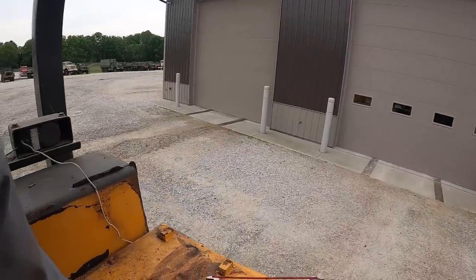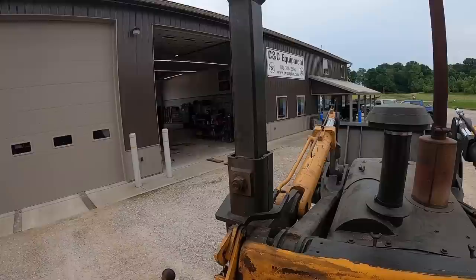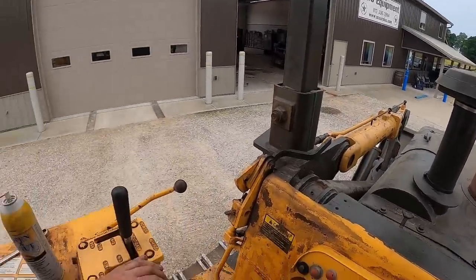Kevin's gonna give me just a hair more, Kevin. That should be good, and we'll tighten her down. And that should be it. We'll get everything painted and cleaned up here.